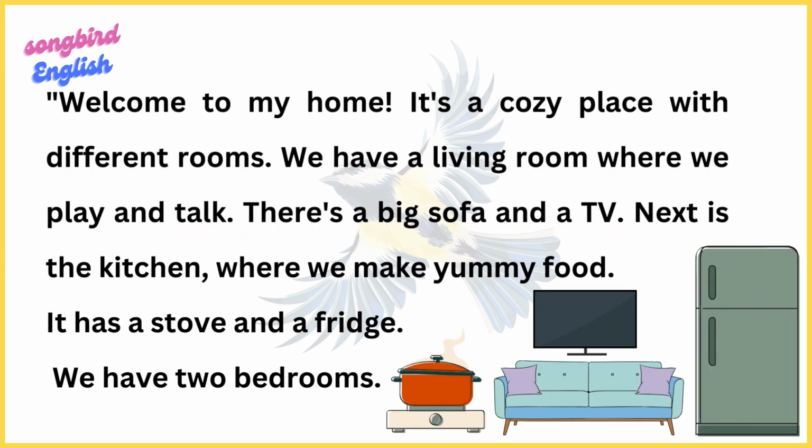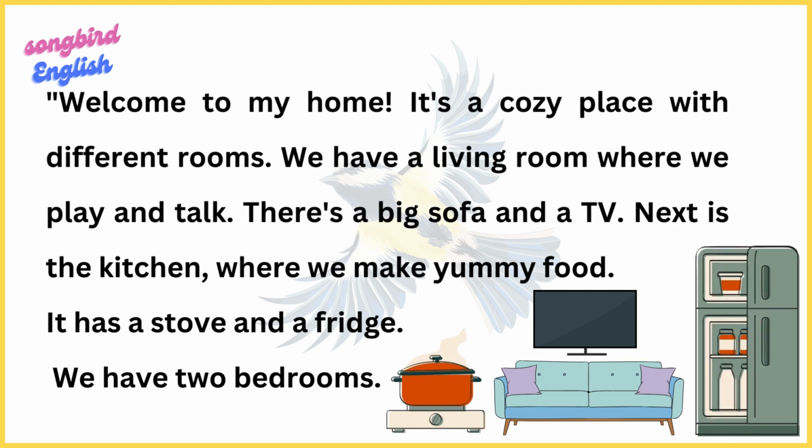Welcome to my home. It's a cozy place with different rooms. We have a living room where we play and talk. There's a big sofa and a TV. Next is the kitchen, where we make yummy food. It has a stove and a fridge.